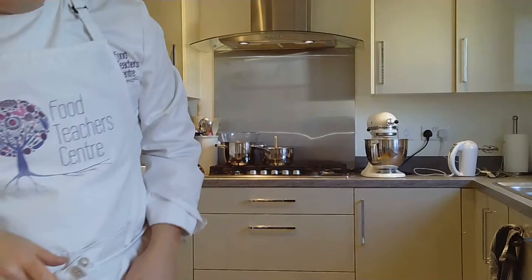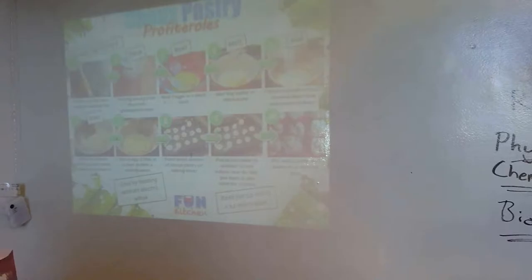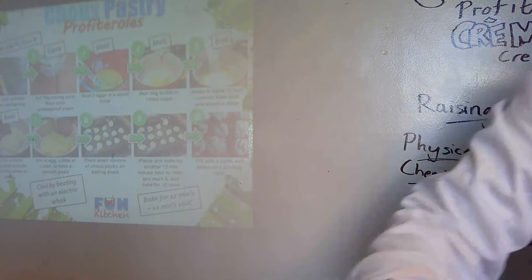Okay, while that's doing it, I'm just going to talk about the oven. So if I just show you over here, we need to preheat our ovens. Just pop around to the recipes there. So we're going to preheat the oven. There's a recipe card up there. You need to preheat your oven to 180, gas mark 6. Okay. So while that's doing that, 180, gas mark 6.